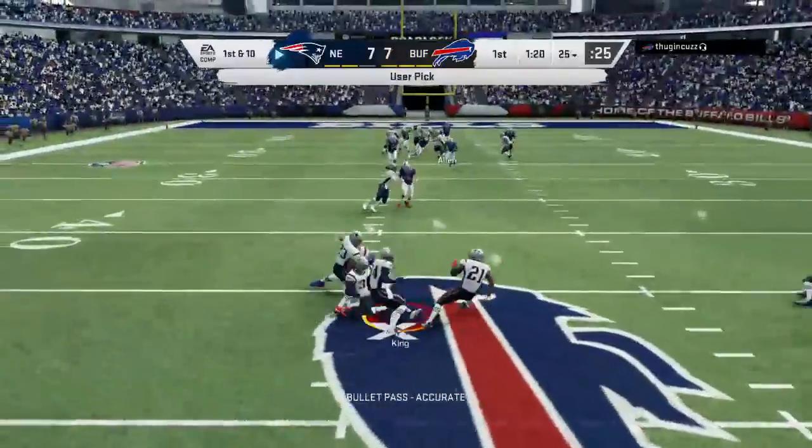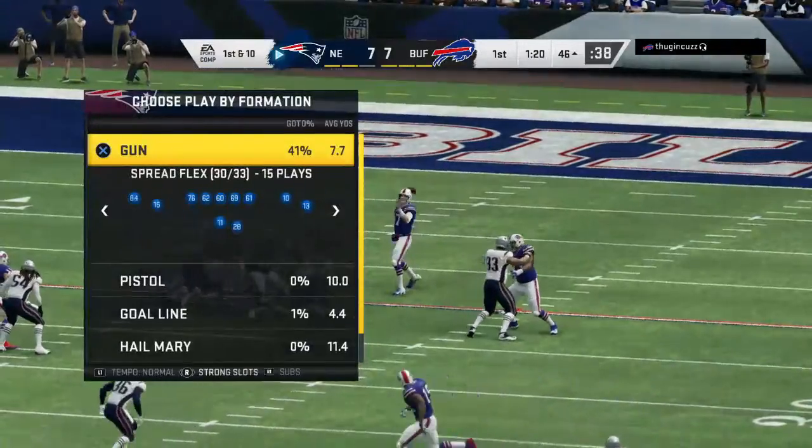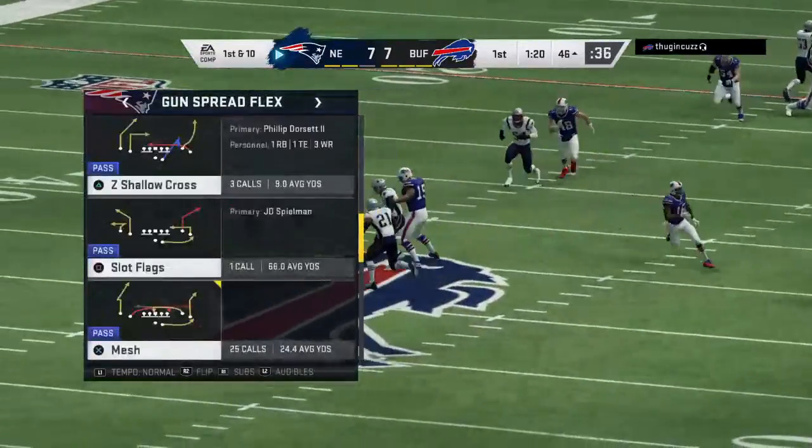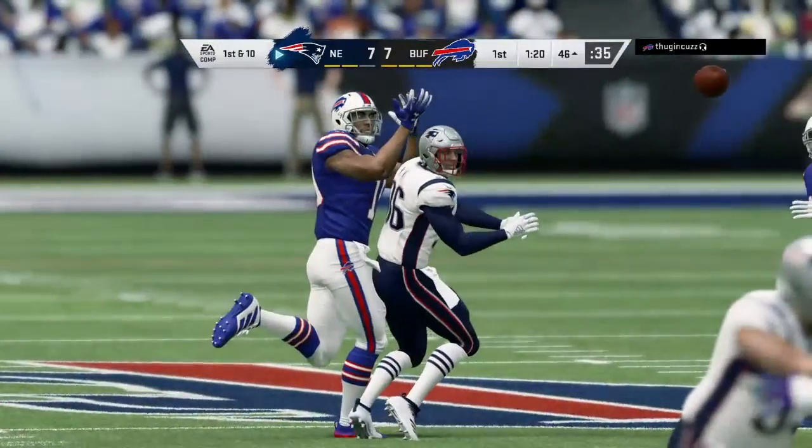Into heavy traffic, and it's intercepted. He's picked off at his own 46. And they take over. They'll set up shop at the 46-yard line.